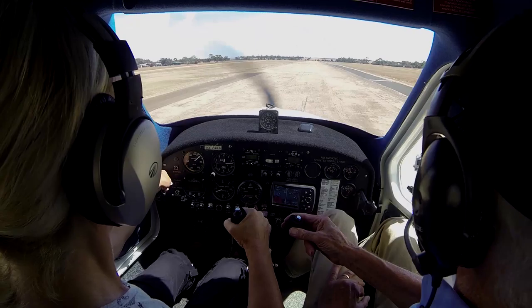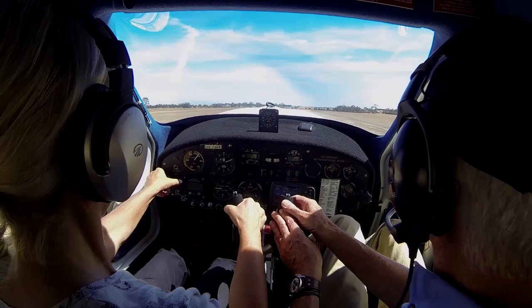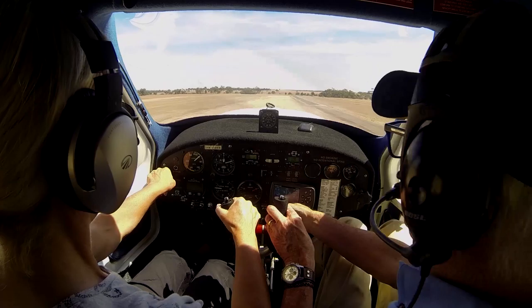Keep the stick back, keep pulling it back. That's okay, keep it there. Full power, go. Nose down, nose down, nose stalled again. That was not a bad landing actually, we just lost it at the end. Yep, you didn't, the air just let go.